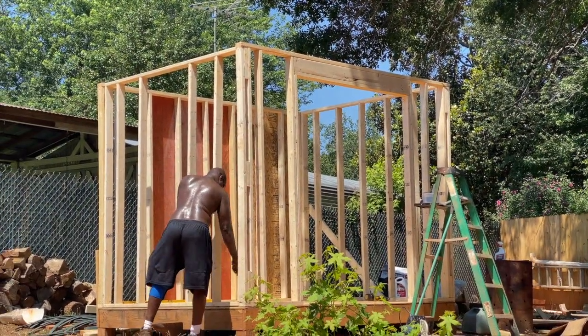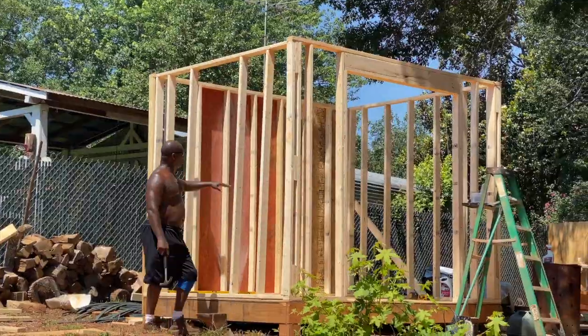It's gonna have 2 doors. I'm gonna put a window right here, some kind of window. Oh, okay.